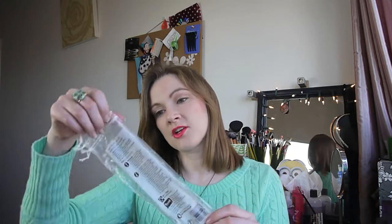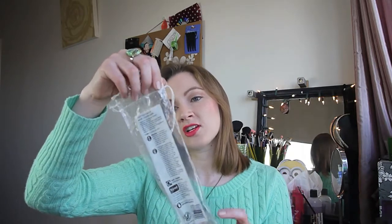I have some empty cotton rounds. These are the Fair Trade cotton rounds from Sainsbury's. I wouldn't repurchase these. They're rubbish. They're just really bad. They're really thin and they become even more thin when you apply any kind of toner or anything to them, and they're just not the best cotton rounds going, unfortunately, but I decided to try them out.